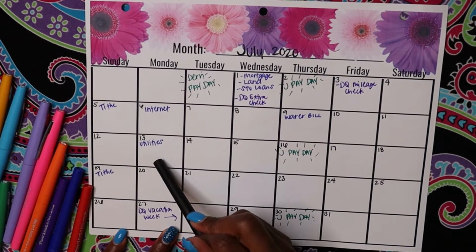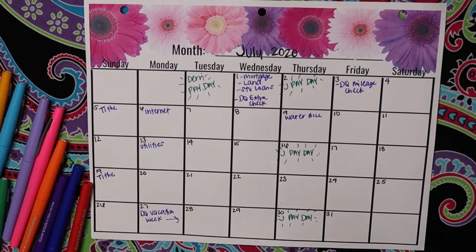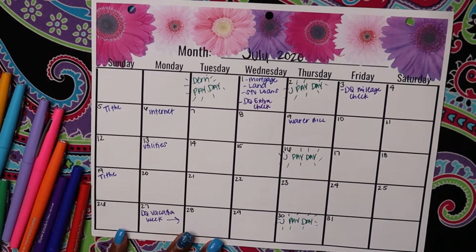And the utilities won't be due until August 1st. But I'm not the type of person that'll wait until the bill is due to pay it. I like to pay it once it's posted. So that is why I just put the days that the bills are posted. And then I put the days that I'll pay my tithe and offering on there.